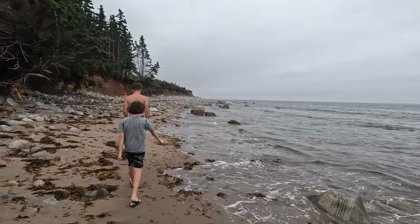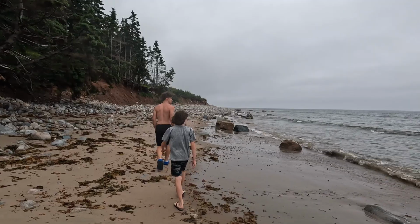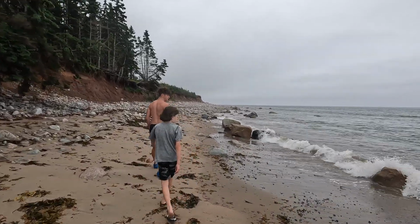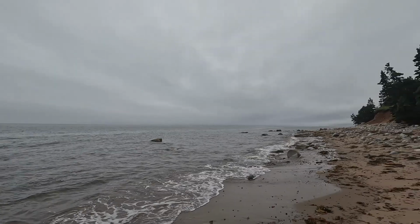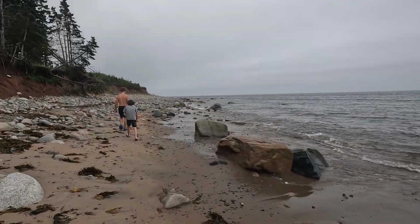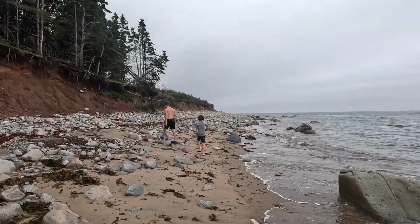We're at a beach in Englishtown along the Cabot Trail in Nova Scotia. Weather the past couple days hasn't been so great. We haven't been feeling so great either, so we've just been taking it easy, doing stuff at home, but now we're starting to get out there a little bit and just loving what we have right in front of us. Let's check out some cool stuff.